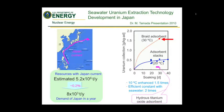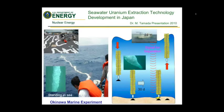Only have probably around 0.2 or 0.3 gram per kilogram. So very important. In this case, the Japanese are using a passive method. They are not using a pump and pumping method. In this case, as you can see in the following slide here, they conducted an experiment near Okinawa, marine experiments here.